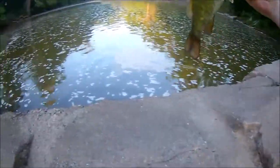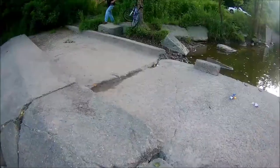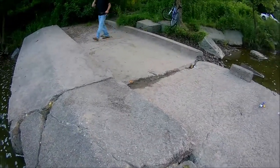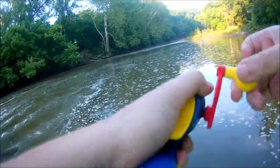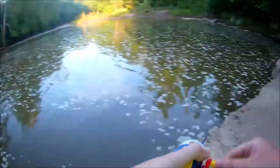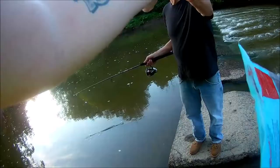So, thanks, little dude. Surprisingly, first ever smallmouth. What was it? Smallmouth. I can give you one if you want. Already rigged.